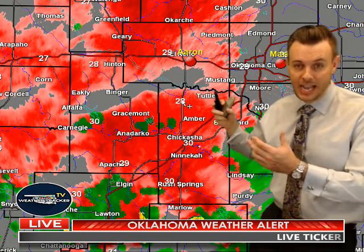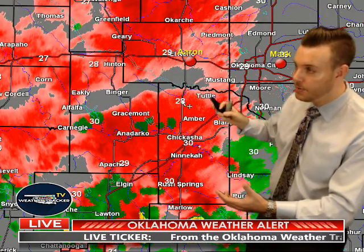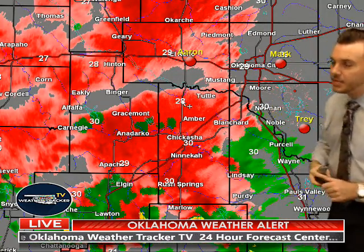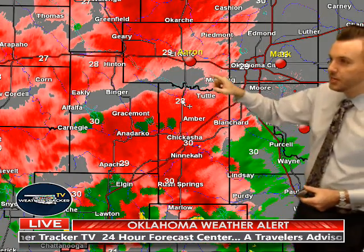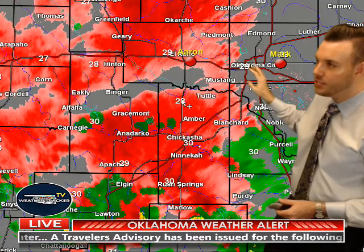But the only reason why I highlight that is the piece of this that is producing the lightning and a little bit of small hail. The way it looks right now, this is turning a little bit more to the north, and that's the piece that's going to move on into the metro. So there's Aaron Spencer right there. Aaron, if I was you, I would go and actually head back towards downtown Oklahoma City.